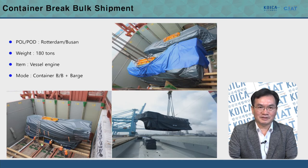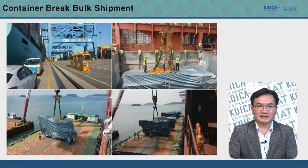As you know, the importer is a shipyard. This is a photo of loading and unloading the cargo on a buggy using a shore crane from a container ship after arriving at Busan port. A total of 4 marine engines were transported.